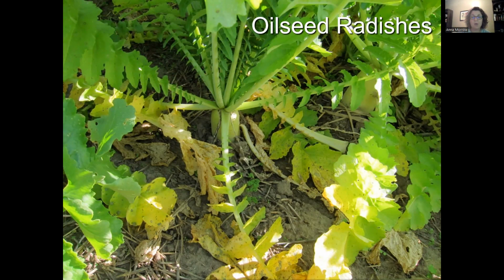This is a photo of oilseed radish. You can see that big tuber sticking up out of the ground there. They will stick out of the ground a little bit, but for the most part, that tuber is below ground if we've got optimum growth. And that tuber could be a foot or more in length, but it really does extend well beyond the tuber, going another 2 or 3 feet if we've got adequate fall growth. Really helping to break up some compaction and get some good infiltration.